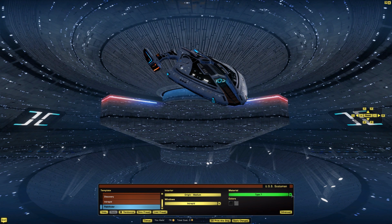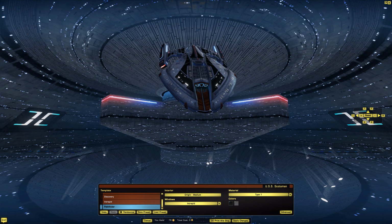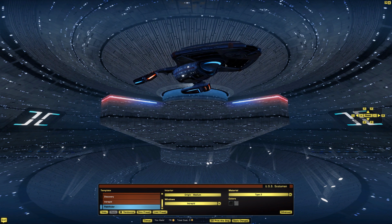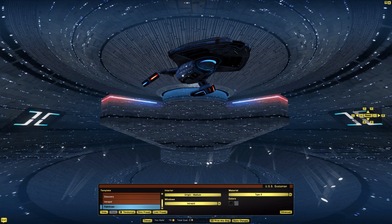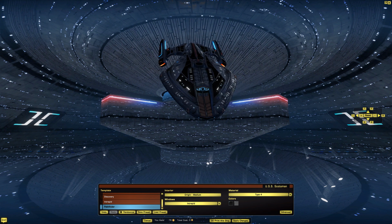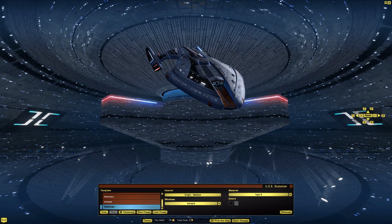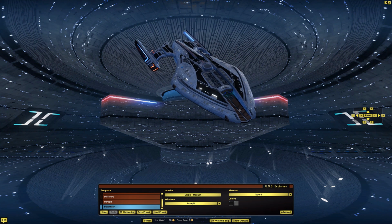Looking at the material, it comes defaulted with Type 7, as do most Tier 6 ships, but here is Type 1. I actually kind of like that red accenting down the center there. Type 2. Type 3. Looking at this red, I can't wait to see how the ship looks with the Fakiri shield. Type 4. A little bit darker. Type 5. Type 6. Type 6 looks pretty smooth too.